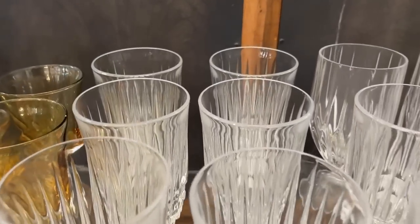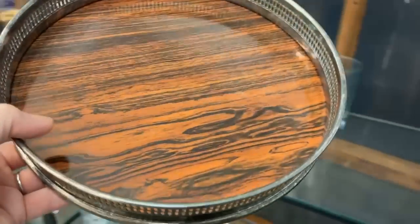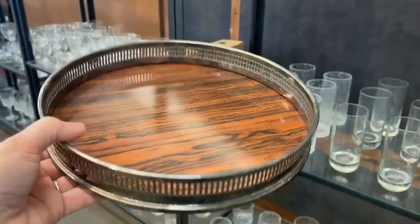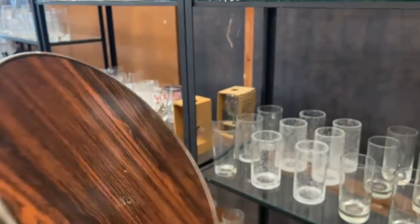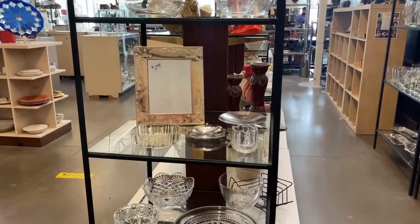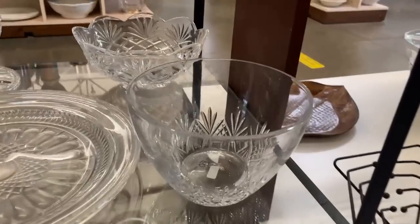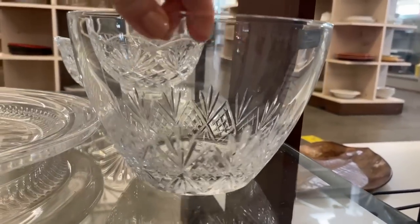Found some amazing things here over the years. This barware tray was popular in the mid-century with that wood grain or ebony insert. And quite practical too. This end cap often has some really neat items and hidden gems. Let's take a look. A classic crystal bowl.